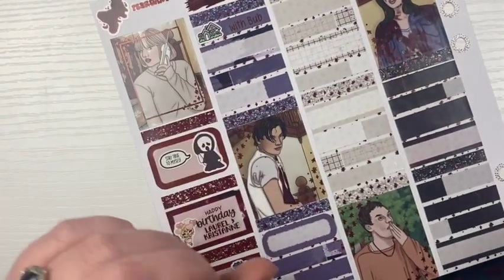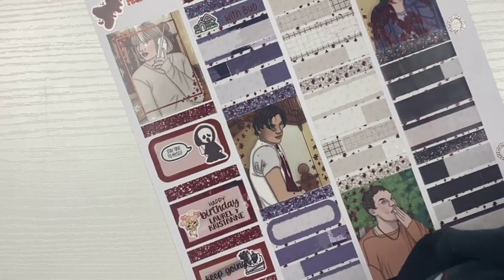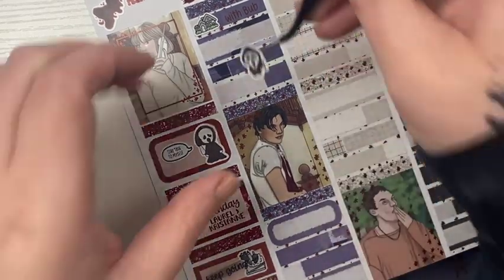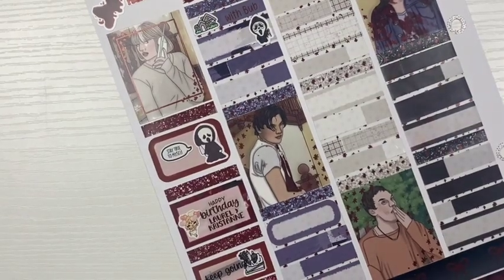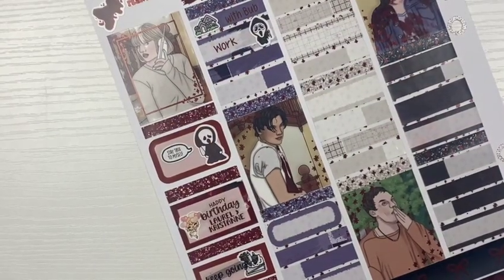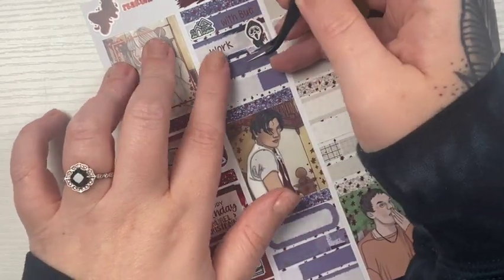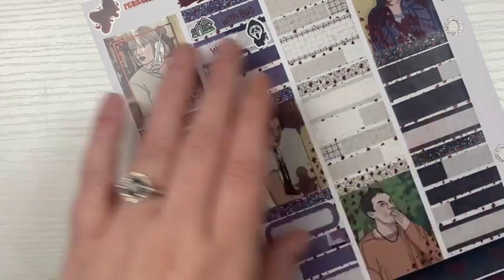And then I worked all week. I have this little guy, I think. Was this for workout or work? Work, okay. This little ghost face from Scribble Prints Co. And work script from the foil bundle. I finished watching 90210 this day, so I have this TV from my shop. And then 90210 script.